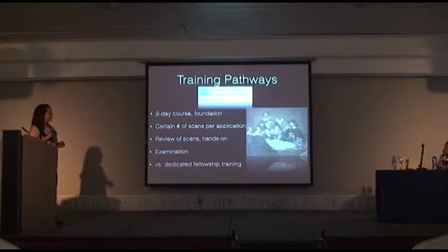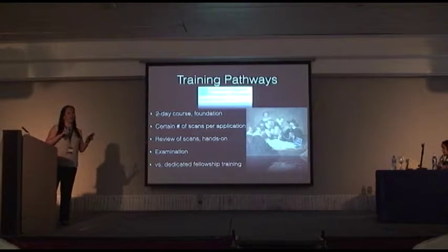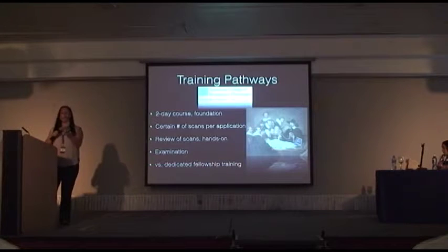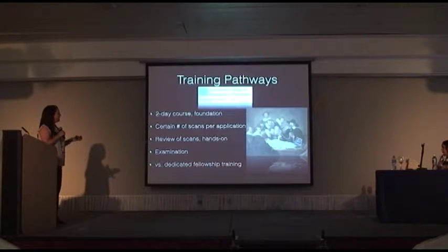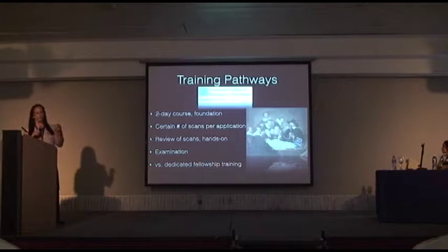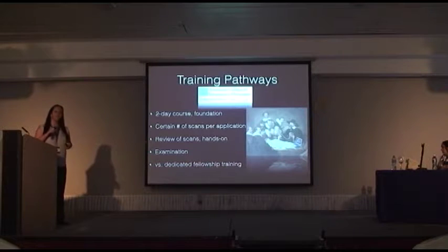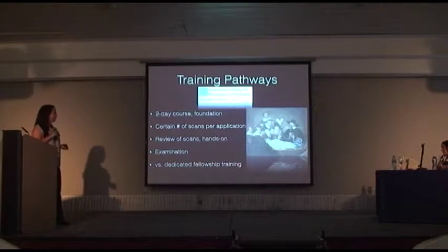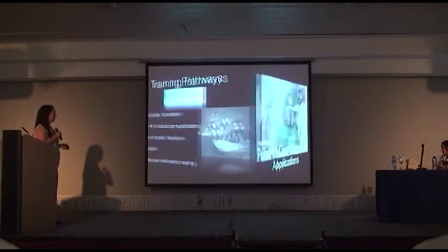What it really says, in a nutshell, is that everyone really needs foundation. Everyone needs this background of ultrasound, but a 2-day course isn't sufficient. Don't just take a course and go out and think that you're an expert. Each scan needs to have a certain amount of scans and expertise and hands-on experience. Someone needs to review your scans and make sure that there's ongoing quality, and we'll talk about this later. And there are different ways to actually achieve this training.